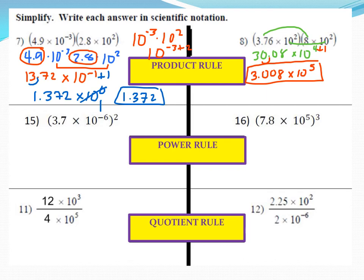Here we have a power rule. So let's say I take 3.7 times 10 to the negative 6. And I'm going to take that to the second power. So let's think of the power rule. Now I can draw this out a little bit. I can write this as, again, 3.7 times 10 to the negative 6 times 3.7 times 10 to the negative 6. I can expand this out and think of this as a product rule. But really remember what happens here with this power of 2. I always like to think of it as the distributive property. I'm going to distribute that power. So that's going to become 3.7 squared, and then you're going to have 10 to the negative 6th squared.